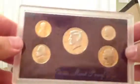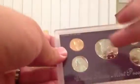For example, it comes in a government packaging like this. All right, and let me go ahead and open this to give you an idea of what the proof set may look like right there. It comes in this acrylic holder that's really easy to bust open. So it's easy to look through this, bing, bang, boom.